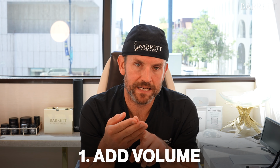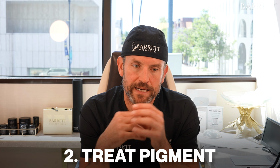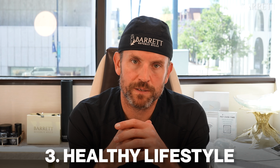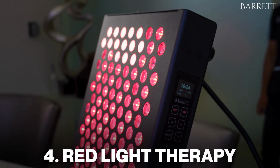The skin texture, thinness, you want to improve that with skincare or some type of ablative device that can actually thicken that dermis there. And then the third part is that foundational stuff like good sleep, good diet and stuff like that, low stress. And lastly, a little bit of red light can improve the under eye area.